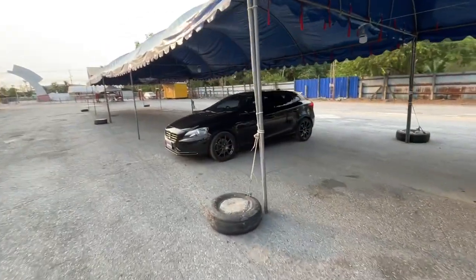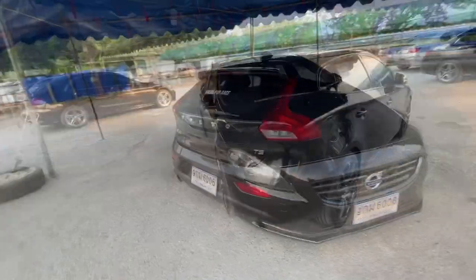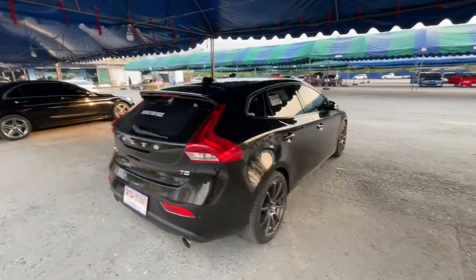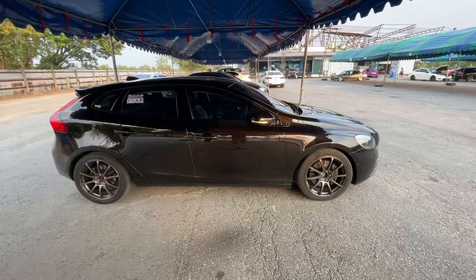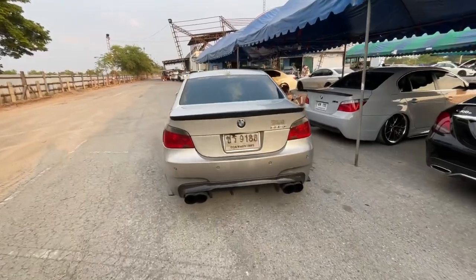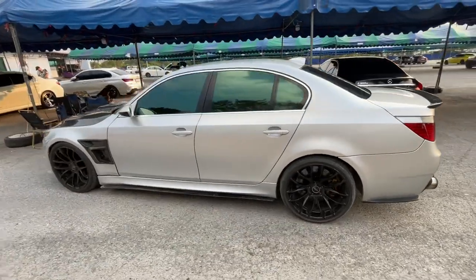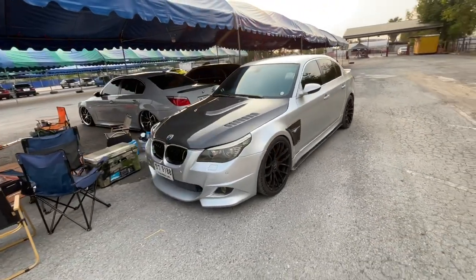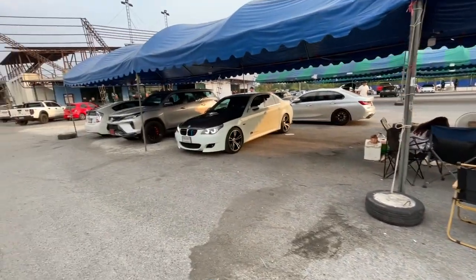Let's take a look at this Volvo. This thing's pretty nice. What is this? A Volvo V40 T5. That's pretty cool. I think this is what replaced the C30, but it's quite a bit bigger. Let's take a look at this 535D. You can see all the soot on the back of it, since this is a diesel. BMW diesel tuning is a big thing here. It's really big with like the Isuzu pickups.